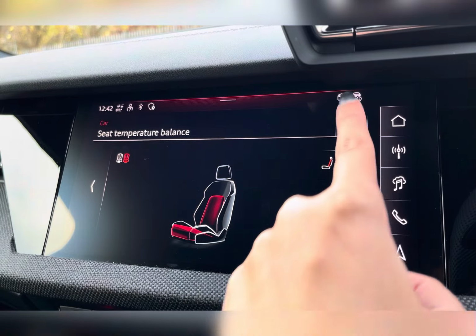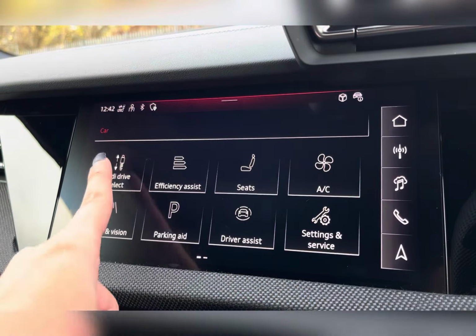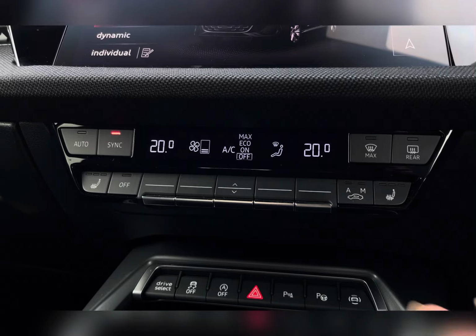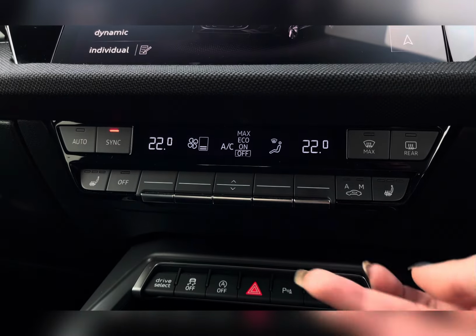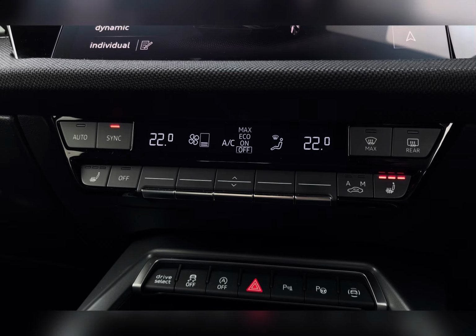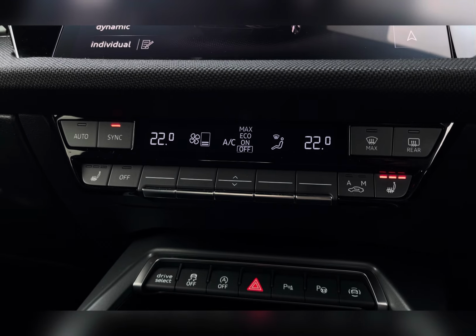You can also access Audi Drive Select, offering a range of driving modes to suit you. Just below, the 3-zone climate control offers a personalised temperature for you and all your passengers to enjoy, with optional heated front seats that are also available from here.